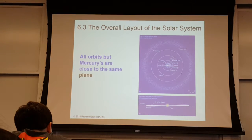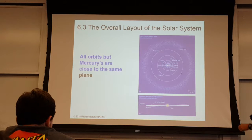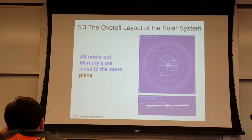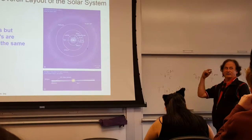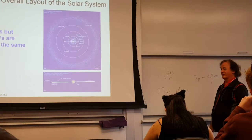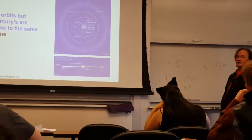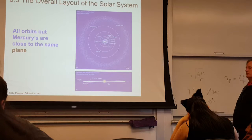The period squared, say in years, is equal to r cubed in AU. So if we say this is about 30 AU, this might be 40 AU. With 40, T is 40 to the 3/2. The square root of 40 is about 6, so 6 times 6 times 6 is about 200, maybe 200 years of orbital period. It's governed by the same laws.